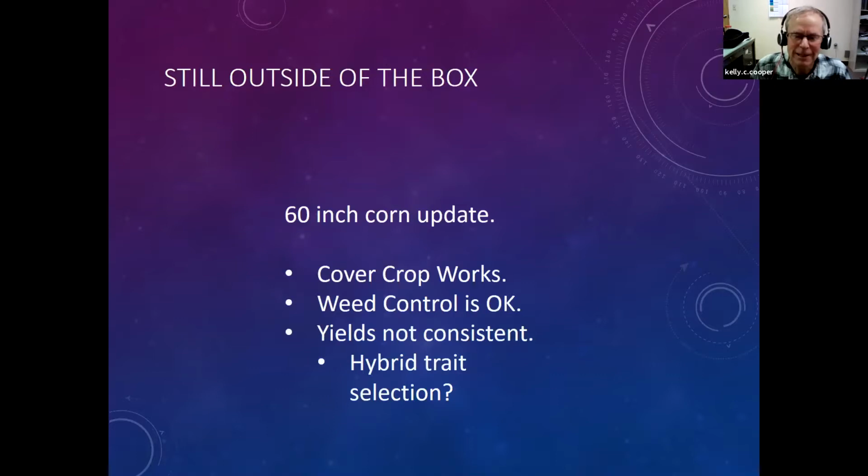Okay, the 60-inch corn. Everything about the 60-inch corn I was happy with, except what obviously is the really big thing is the yields are not consistent. We did do one of our dryland variety trials. I repeated it in 60-inch, and we had 95% of the yield in the 60-inch, but some of our other trials, we were as low as 20, 30% of yields.